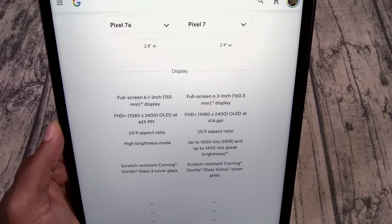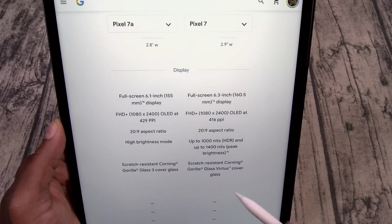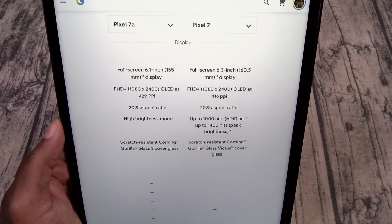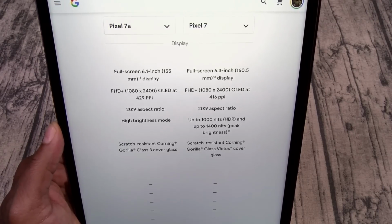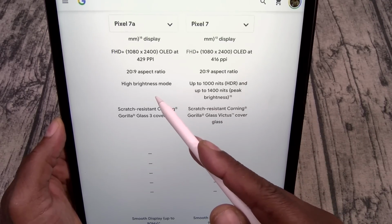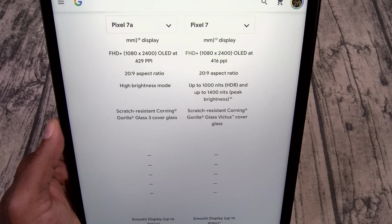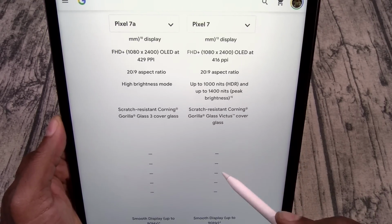All right, so let's break it down even more. So you got 6.1 inches versus 6.3 inches. Now with the Pixel 7a, you do have more PPIs. All right, shout out to the PPI Patrol. You get a few more PPIs. But in the real world, here comes that word again, they're basically the same. Okay, aspect ratio the same. Now, it doesn't show the nits. Okay, you got up to 1400 nits brightness. They don't show the nits. Okay, but I'll show you in person right now, basically the same.